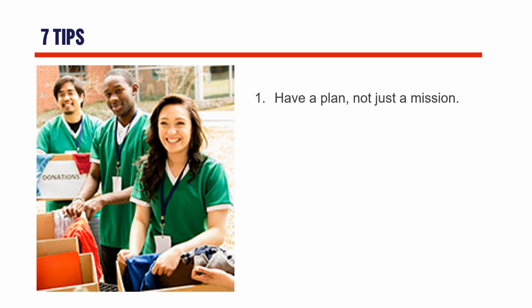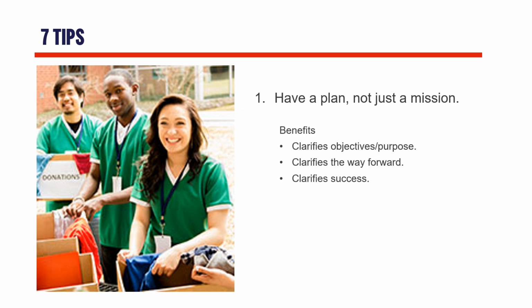By developing a business plan, the organisation gains 3 benefits. It clarifies the objectives or purpose, it clarifies the way forward, and it clarifies the key measures of success. Getting the first of these right is absolutely critical, as the others follow from there. It is one place, though, where I see many organisations struggle. There are so many opportunities to make a difference in their community that they tend to try to be everything to everyone, and in doing so often don't achieve what they originally set out to.